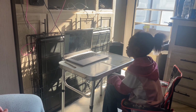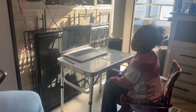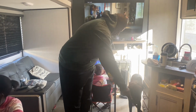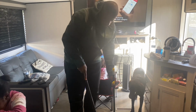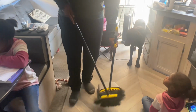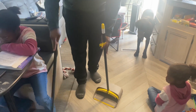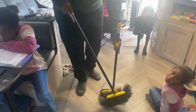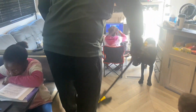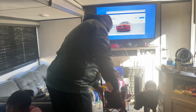This is my daughter. She's just hanging out, getting her studying in. It's pretty cool. How many times do you guys have to sweep your RV floor? We have to sweep this floor multiple times throughout the day. Every time we go out with our shoes, we track in trash. The dog also tracks in trash. Multiple times a day we're sweeping.